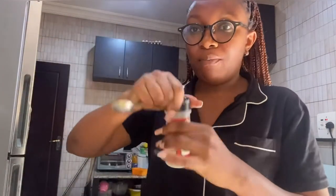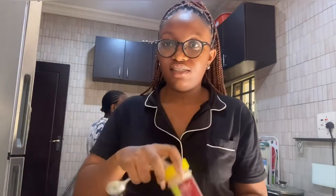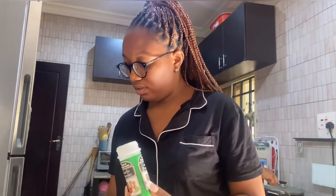Then, white pepper. Ginger powder, yes, of course. So we have garlic. We need 2 teaspoons of everything, so that it coats the chicken very, very well.